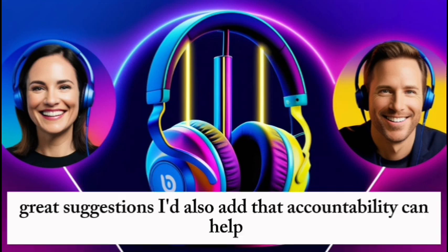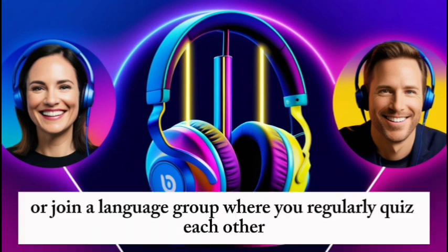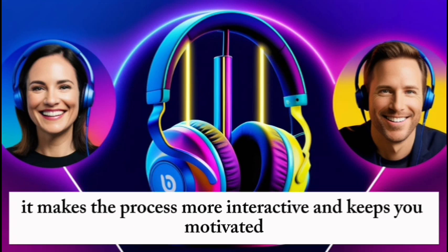Great suggestions. I'd also add that accountability can help. Partner with a friend or join a language group where you regularly quiz each other. It makes the process more interactive and keeps you motivated.